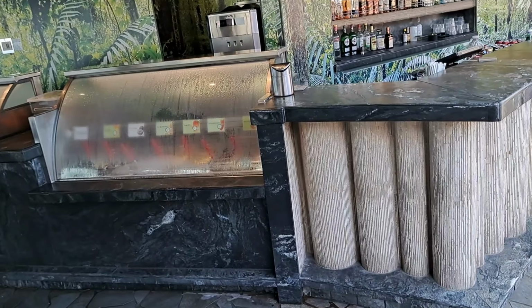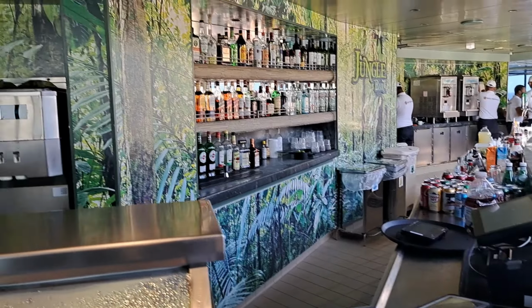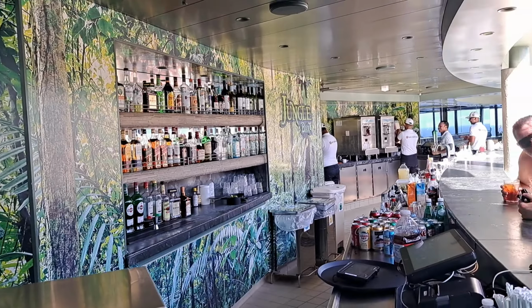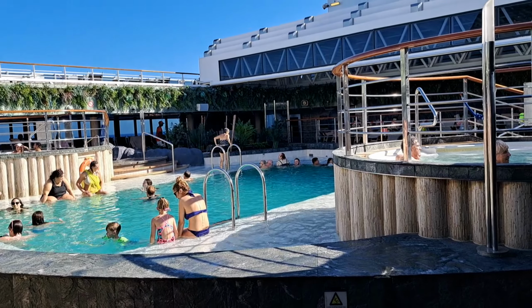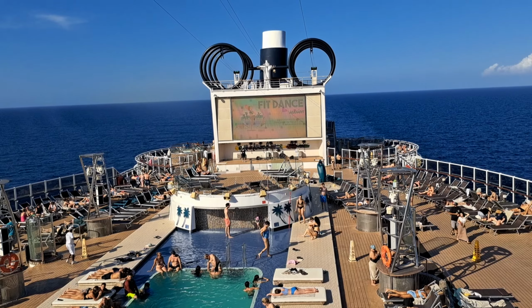And they actually have a bar here where you can get some drinks, which is really nice. And they actually have some ice cream, which was kind of fogged up, so you couldn't really see what to get. But they do have some ice cream there. Of course, you got to pay for that. You know, it's not in the buffet area.